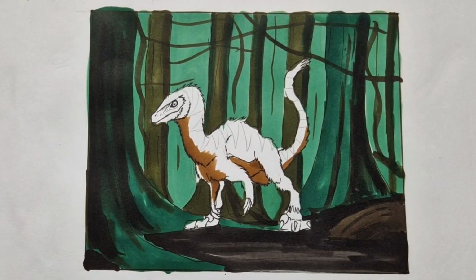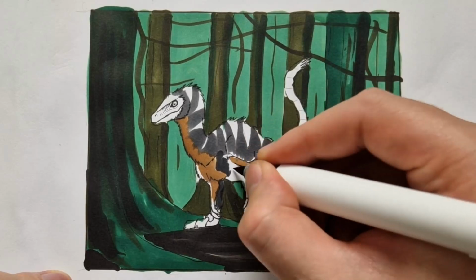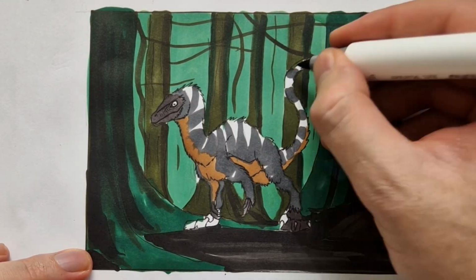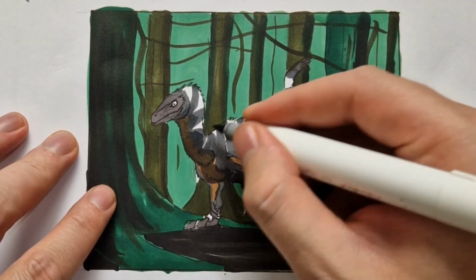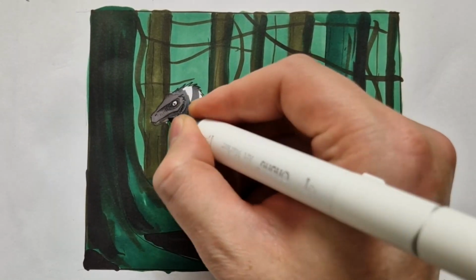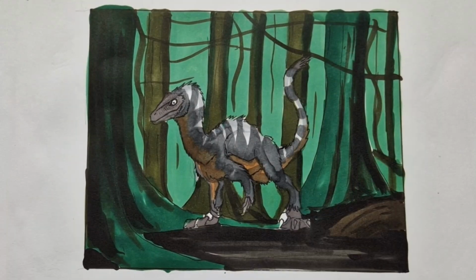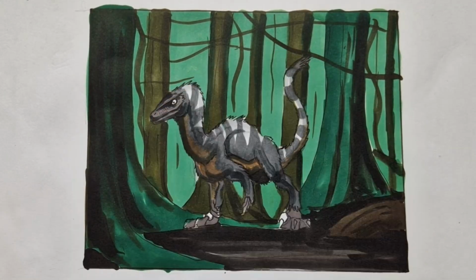And I really like this pose. I truly really like this pose. And I also like the coloring on it, but I think that the shading is a little too dark compared to the setting that it's in. I mean, of course it's going to be darker because the background is darker, the environment is darker. There's a lot more shadow falling on top of this dinosaur. But I think it's pretty decent.